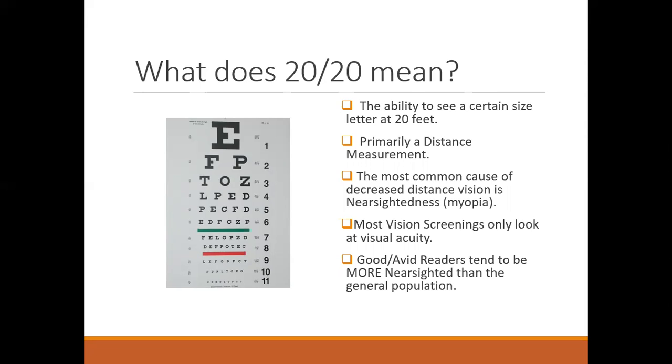Now, the interesting thing is that most good readers tend to be more nearsighted than the general population. So if nearsightedness was associated with reading problems, I think we would know that by now. But it's not. Nearsightedness in and of itself, which most distance vision screenings test and many eye exams test, does not tell you anything about how they might perform with reading as far as their other visual skills go. In fact, most of my patients have 20/20 vision without glasses.